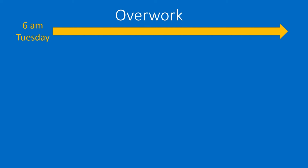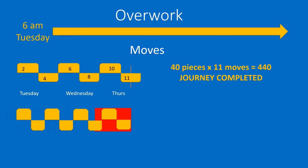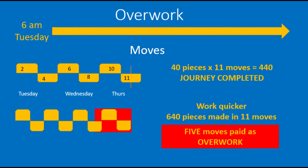Working efficiently led to overwork, or overtime as we know it. After making 440 pieces, their journey or contracted work was complete. But by working quicker, more efficiently, they increased their production in the same time by as much as 60%, making 640 pieces in their 11 moves. So in the same 33 hours, they actually did 5 moves more work of production, or 200 pieces, and that was paid as overwork, overtime.